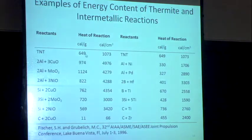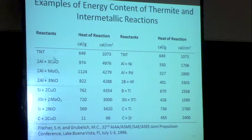And the reason for doing this, as I mentioned, is really because of energetics. And again, I'm showing here energetics and using TNT as a reference. So if I look at the aluminum copper oxide reaction, looking at the heat of reaction on both a gravimetric as well as a volumetric basis, it again beats TNT. And I can vary that to molybdenum trioxide, nickel oxide, copper oxide, and you can see they're all competitive with TNT. And even if you look at an intermetallic reaction, which is forming the alloy, for example, between aluminum and nickel and some other systems, boron and titanium, these intermetallic reactions are also energetically competitive with TNT. And so the question is, well, how can I make use of this energetics in this system?